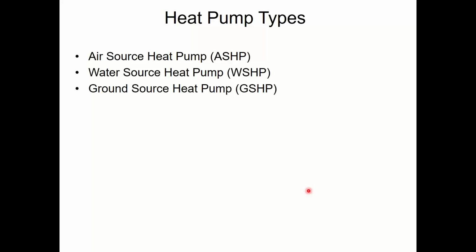We have multiple kinds of heat pumps. I've mentioned thus far air source heat pumps. That means the heat pump is going to use a coil to extract heat from the air outside. I could also have a water source heat pump, which means I'm going to put the coil in water instead of putting it in air. That water could be a lake, a river, a pond, or a cooling tower on your roof. It could be city water coming from your faucet, which is horribly wasteful for water, but you could do that.